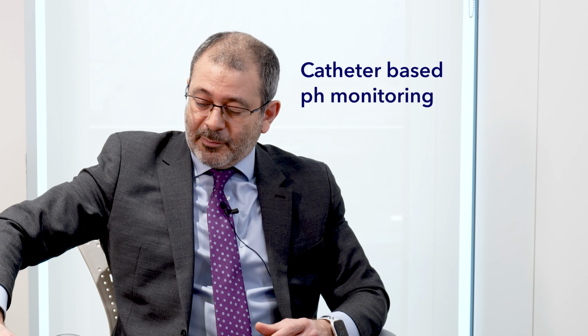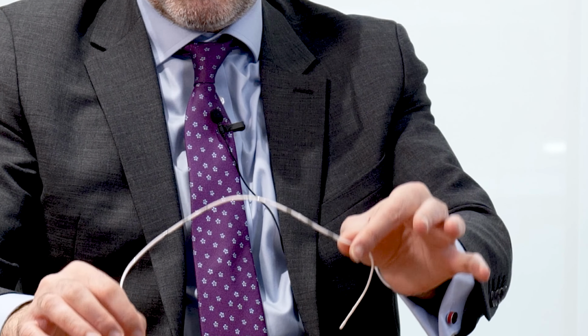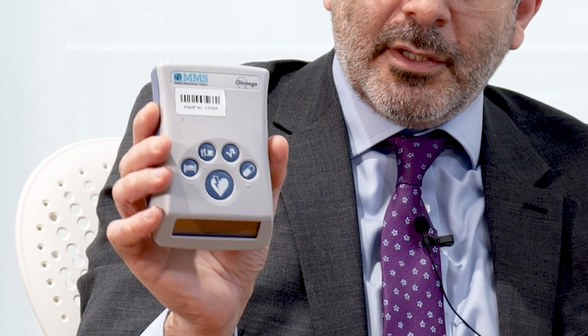This is the catheter-based pH study. A very flimsy, thin tube is placed from the nose down to the stomach. It has sensors across it and a sensor at the bottom, and that measures acid reflux in the bottom of the esophagus. A recorder, such as this, is carried along with you for 24 hours, and it measures how much reflux takes place. And also, you have buttons here that you can press whenever you have a symptom.